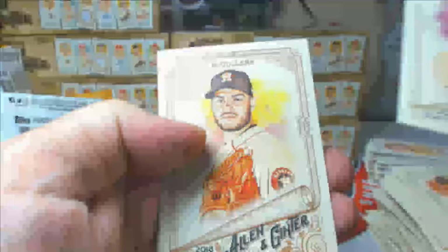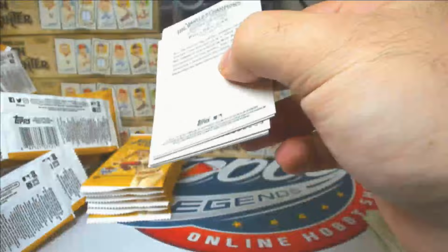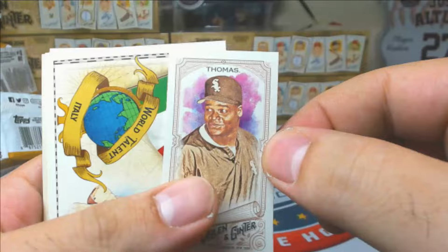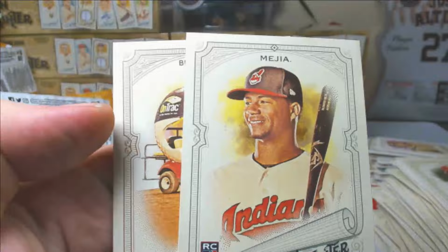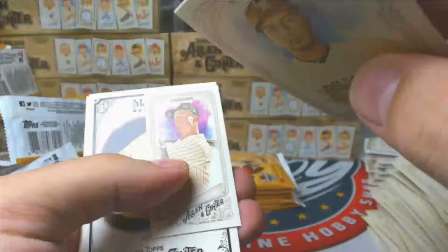We've got an auto. Let's see if we can get an auto in this box still. Carrasco, high number SP. Little Don Mattingly, black border mini. Little Dom Smith, rookie. Frank Thomas, base mini. Mejia. Cunha. Marquez is a high number, SP. Brett Gardner, high number, mini, SP.